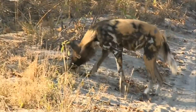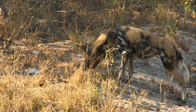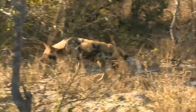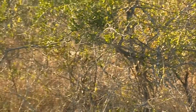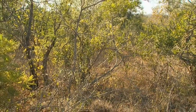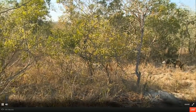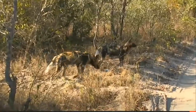Hi, Deb from Ohio. Deb would like to know, are we seeing the same female as we saw the other day, or do both packs have pregnant females? Deb, both packs have pregnant females, so it's a different female. So they're milling on. It's quite possible the other pack scent marked in this area, and that's why there's been quite a prolonged sniffing in this section.